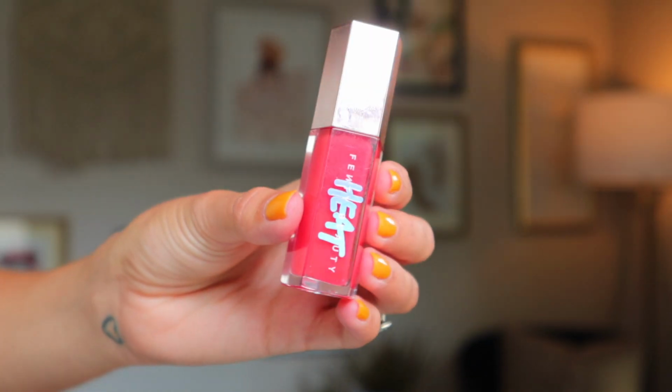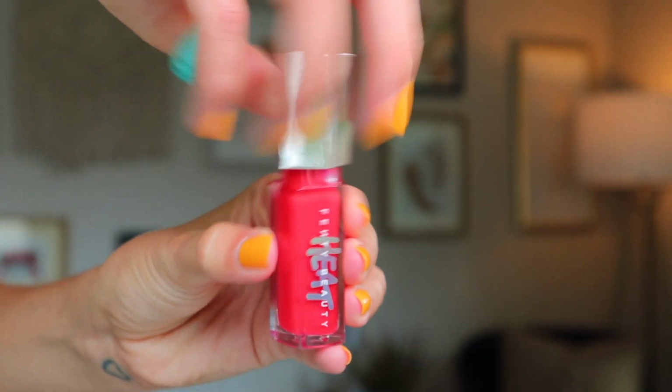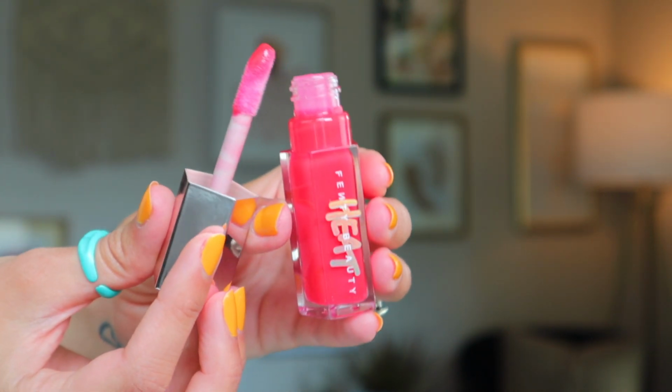So like I said, I've not really been into matte lipsticks. What I have been into is literally this product that was created for what I am into right now in the summer, and that is the Fenty Beauty Gloss Bomb Heat. Woo! This stuff is amazing. I feel like I've gotten so many people to buy this in my real life and they freaking love it. This shade of this beautiful watermelon red, hot coral is everything to me this summer.